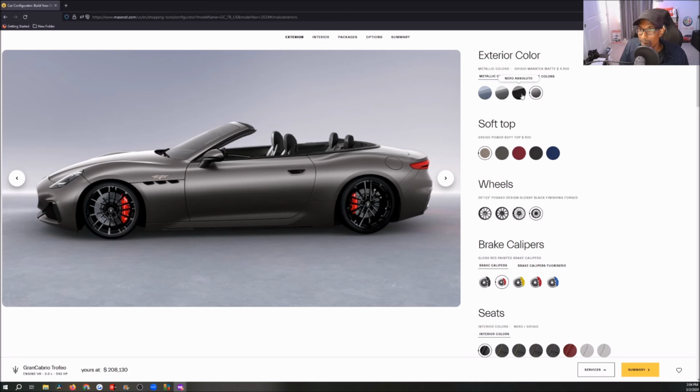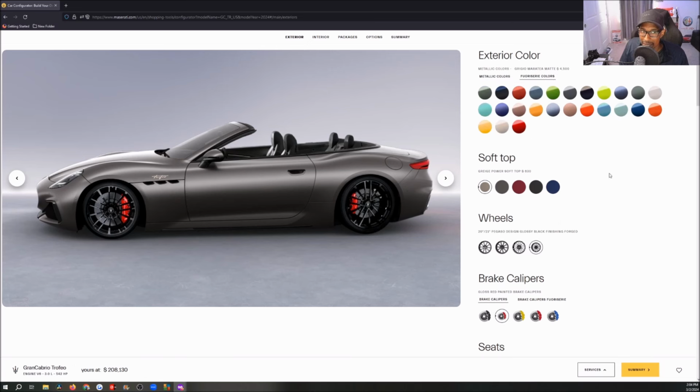Now, we have a lot more when it comes to the Fiorituri colors. I'll save that for the end, because we've seen a lot of these before on different configurators, so I don't need to waste a lot of your time going over all of those. What you guys want to see is a soft top. So I'm going to get right to it. All right. Won't make you wait too long.